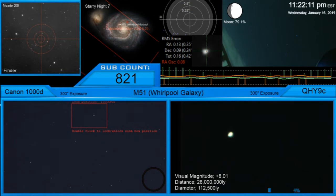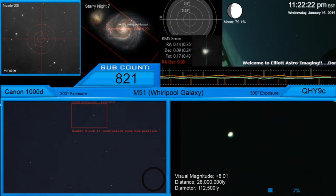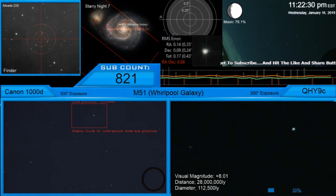Because M40 is no joke, it's 2 stars. That's literally what it is. 2 stars. And not even an interesting double star cluster. Right, yeah, it's 2 stars. It's M40. It's ridiculous. So I'm not even going to try to find it. Because it's so dumb.